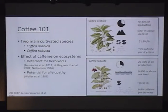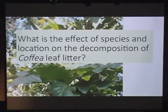The research that has been done that's looked at the effect of caffeine in these agroecosystems has mostly looked at its impact on herbivores and on herbivory. There has been some deterrence to herbivory shown, particularly amongst generalist herbivores. Specialists often have some mechanism to deal with the caffeine. And so with this background, the question that I wanted to ask is, what is the effect of species, comparing Arabica and Robusta, and the effect of location on the decomposition of coffee leaf litter?